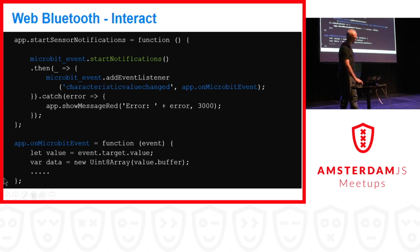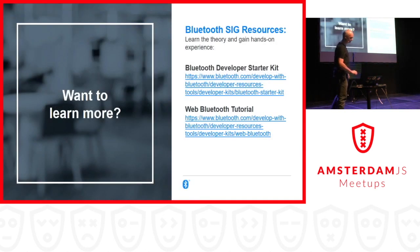And you can see at the bottom there, all I'm doing is basically extracting a Uint8Array, which I'm going to do some stuff with. Detail doesn't matter for today.